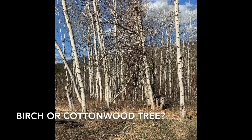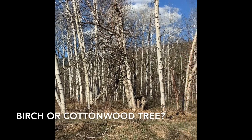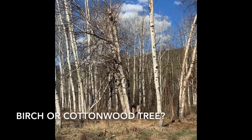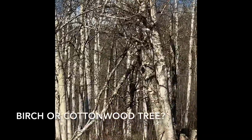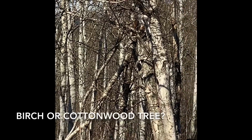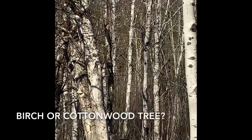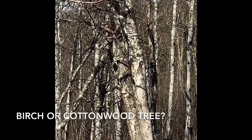So, trying to find out the difference between a birch tree and a cottonwood tree. The younger cottonwood trees are pretty much the same color, but if you look closely at the birch tree, you'll notice that it's a little bit darker in comparison to the cottonwood tree. You can see the difference.